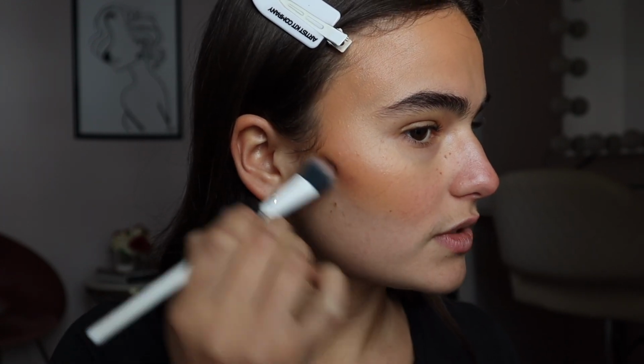I'm going to add the tiniest bit of contour and shadow with my e.l.f. Tan Halo Glow Beauty Wand. This is extremely dark, so I know it's going to just do the trick. I'm going to use my Morphe 2 brush, and once again depositing that first on my palette and really just focusing it right here underneath the cheekbone. It's going to look much more natural once again once we go in with the foundation on top.